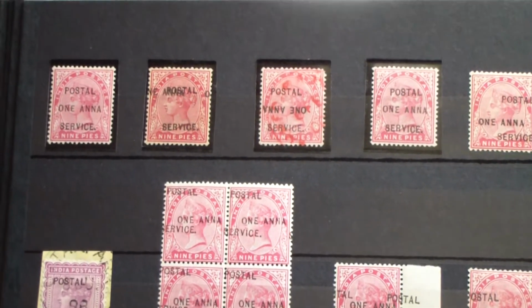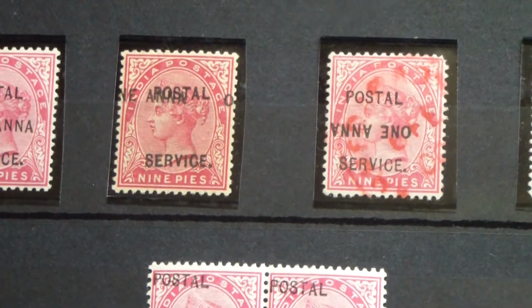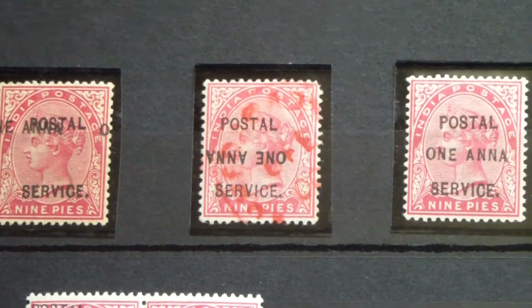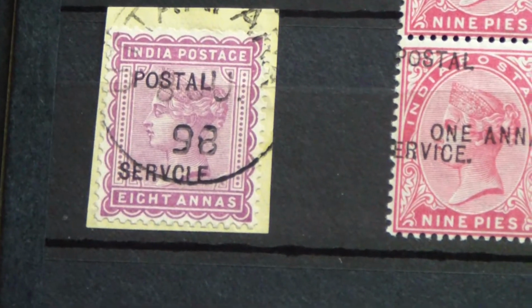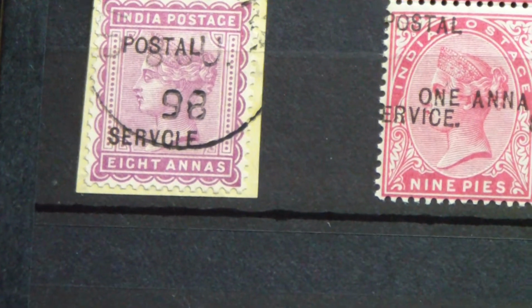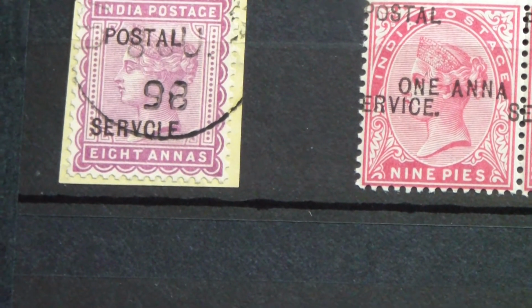Here is a list of errors in the postal service. The postal service stamps are not listed by Gibbons, so it's very difficult to judge their rarity. Some of them have misplaced overprints, inverted overprint, misplaced overprints. This is a very rare error. You see the spelling of service is wrong. The I and C have been transposed.